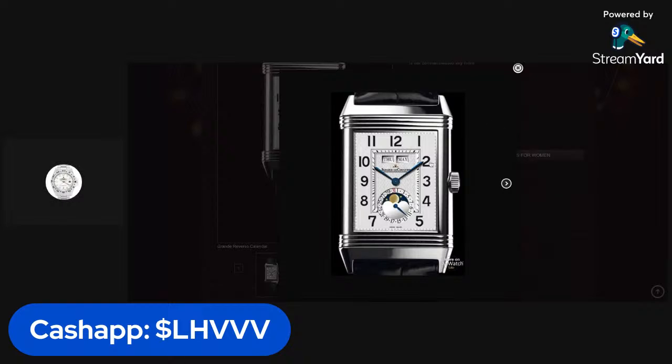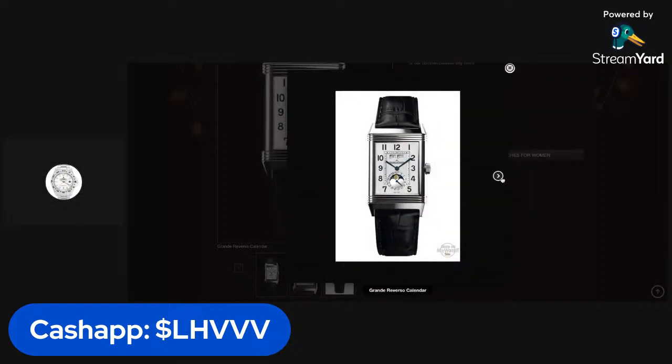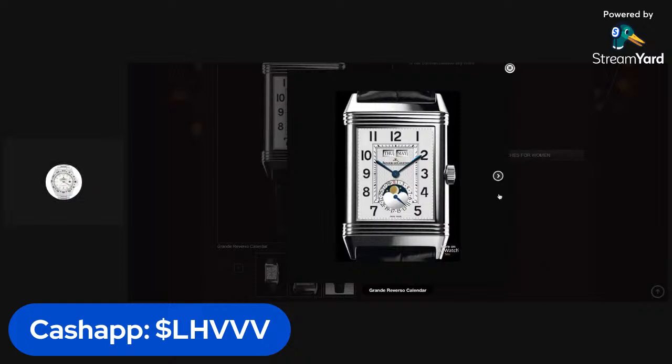Grand Calendar. You can see this is a triple calendar or triple date: day, month, and date. The dial is beautifully decorated. It's a steel case here, but you can also find them in precious metals. I think it's a beautiful complication. It's one of the most useful complications with the addition of the moon phase. And as it is usually the case with the model, it of course comes with a swiveling case, and with the complicated models, JLC usually prefers a display case back with a sapphire crystal on the back that exhibits the movement. So that is the case with this watch as well.